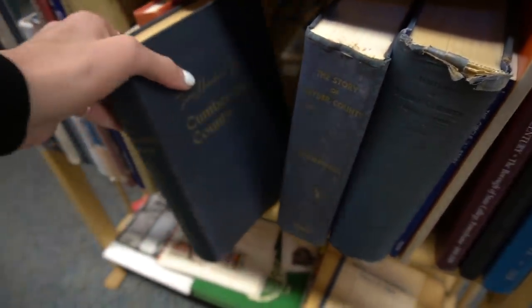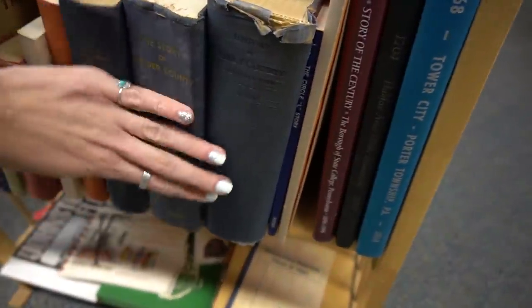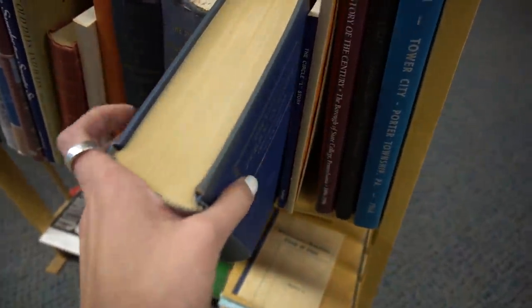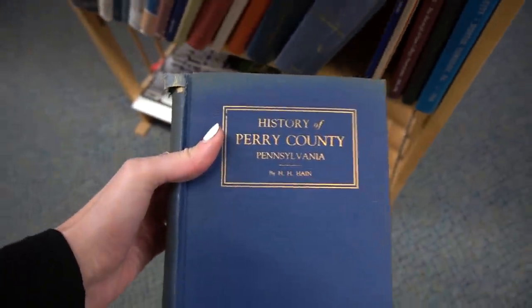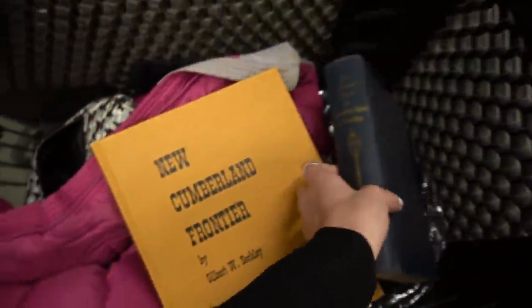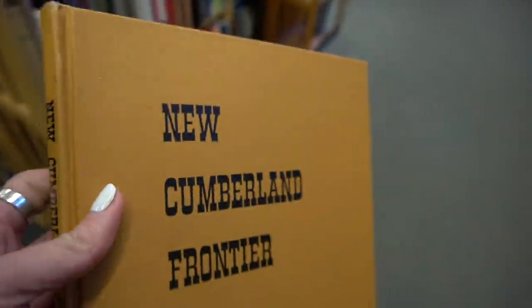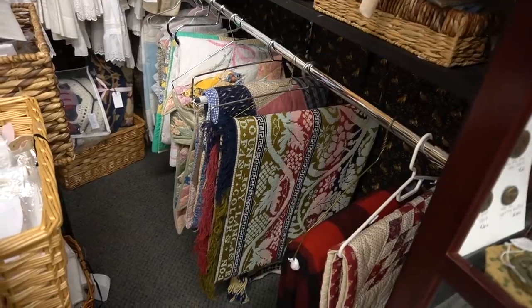We buy these old history books a lot, because we metal detect and we love seeking out new locations to metal detect. We also metal detect in Perry County. But I ended up with the Cumberland County book. You can see there, it was $30. And I think that one was also $30. And so I wasn't going to buy New Cumberland because we hardly metal detect in New Cumberland at all.